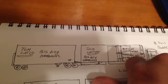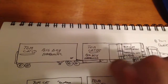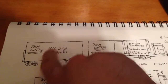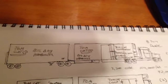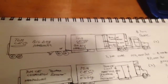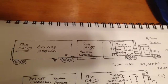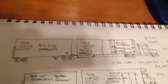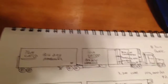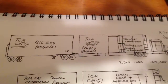And that's the refrigerator unit on top, the dry box in the back. So all the restaurants' freezer and cooler are in here, and all the dry goods are in here for that route. So, like I said, you're running 92,000 pounds. That's a lot of payload for a restaurant food delivery route. That is a lot of payload. So that's the explanation on the B trains. I'll have another video for the truck and trailer next.